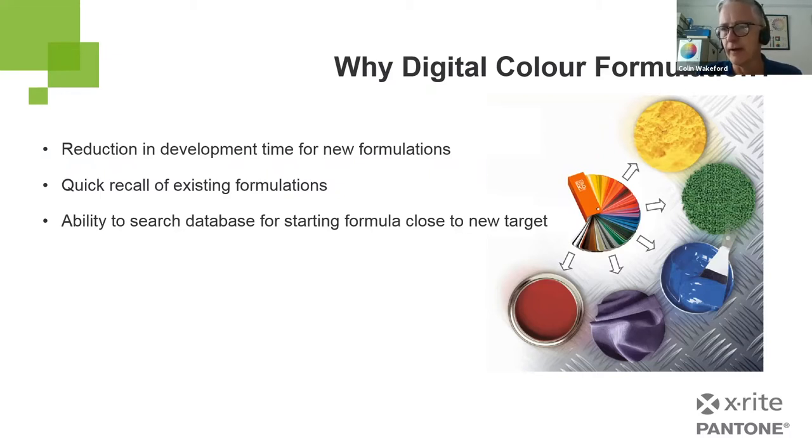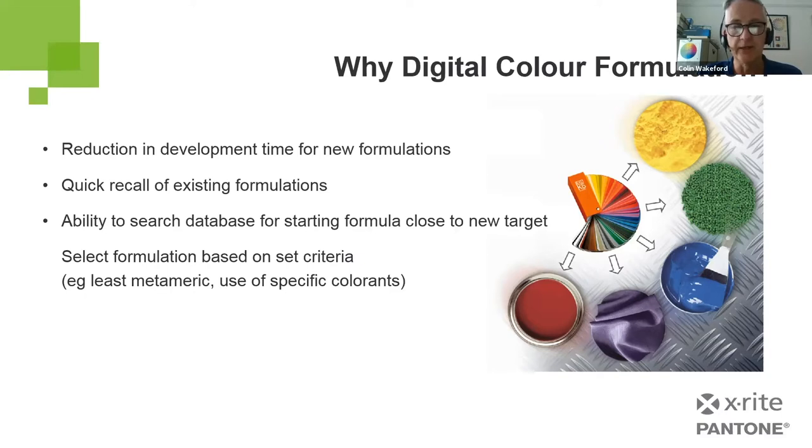So you might receive a standard from a customer and think, okay, this seems quite familiar to something we've done before. So instead of the old fashioned way of going through a dusty filing cabinet full of old recipes, you can search the database and find something that might be within an acceptable color tolerance, either to use directly or to correct to a closer approximation of the color you're looking for. We can select formulations on set criteria, things like metamerism, use of specific colorants for outdoor, indoor, high light fastness, low toxicity, food grade, FDA approval, things like that.